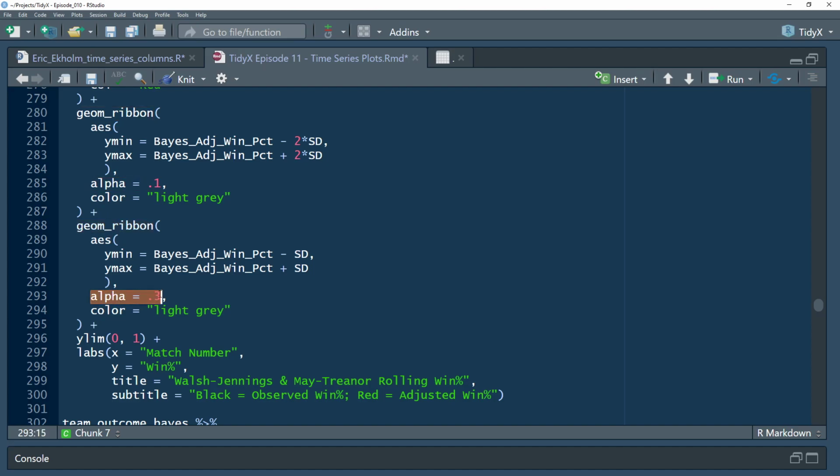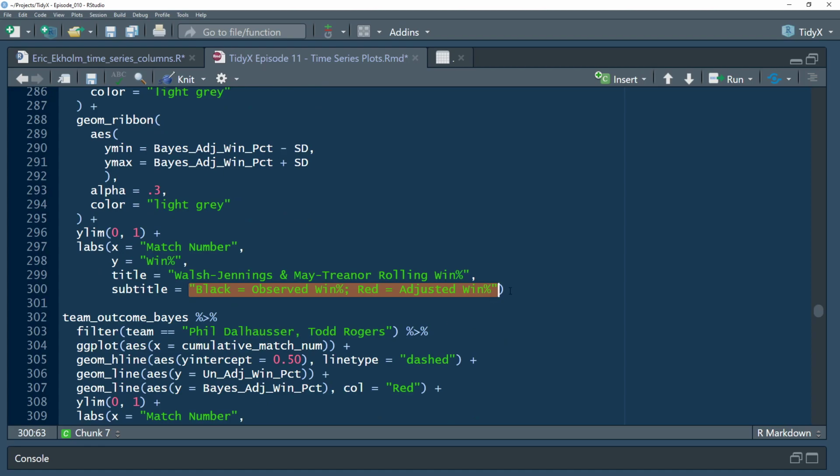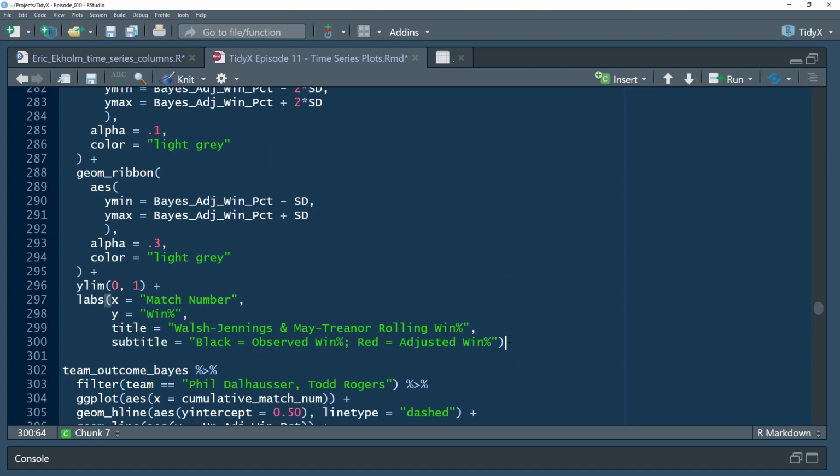We're going to set their alpha, so how clear they are, because the two standard deviations are not as much of a point estimate, so I'm going to draw the alpha to make it a little bit more see-through. We're setting our ylim to be between 0 and 1, so that it encapsulates all the potential information of the win percentage. We're going to set our labels: the match number is x, the win percentage is y. We defined our title, Walsh, Jennings, and May-Treanor rolling win percentage. We're adding our subtitle, which is where we define the color of the lines. Rather than doing a legend, we decided to do it this way.